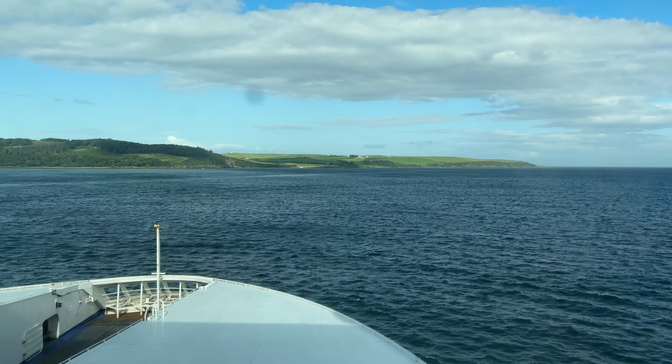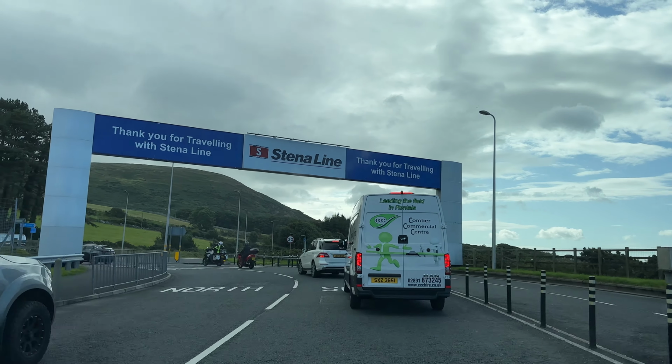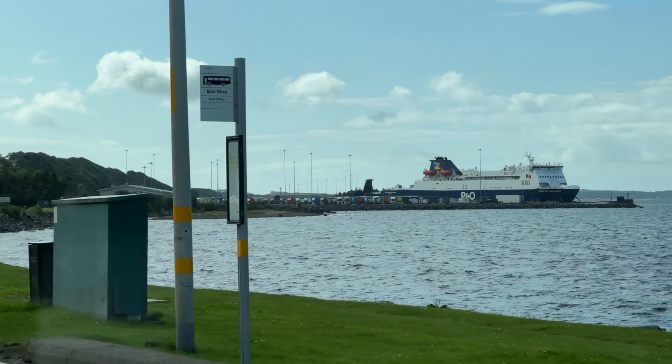Now, let's get off this ferry. We're in Scotland! Let's start the journey from Cairnryan to Gretna Green. Only 101 miles to go.